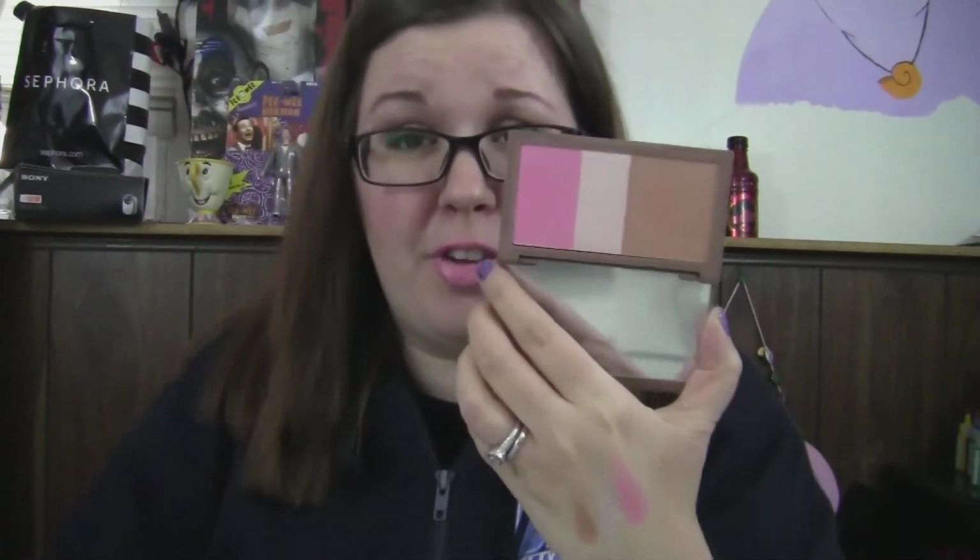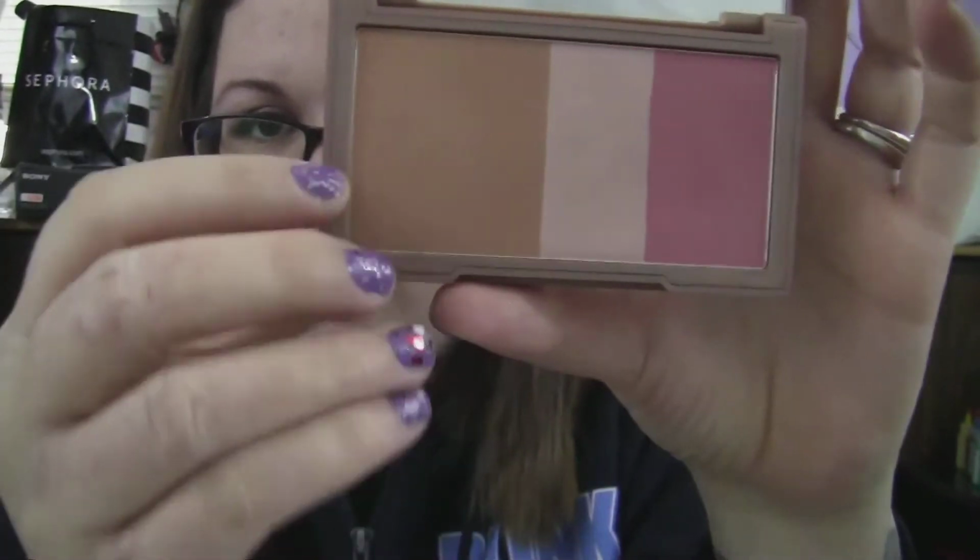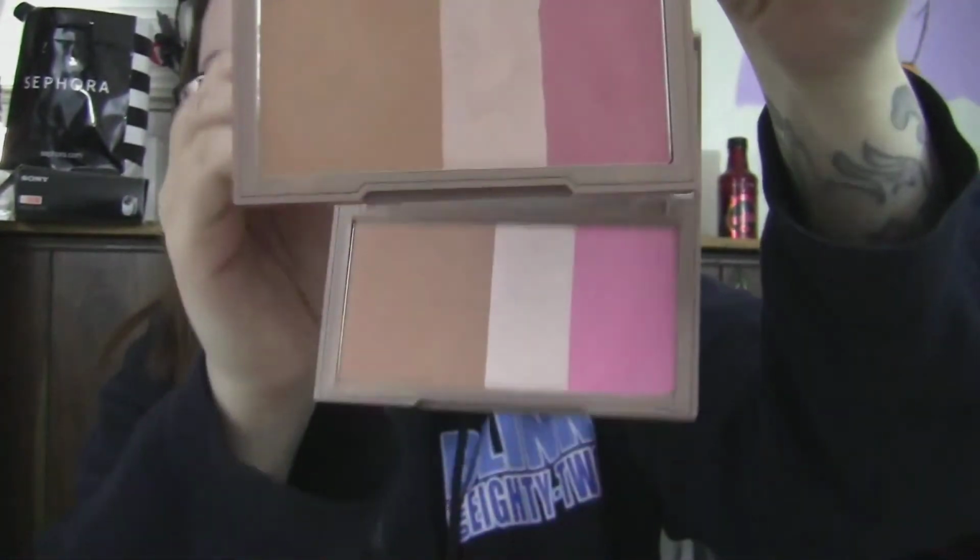I also, when I first saw this, thought that this blush was going to be the same thing as the Quickie blush that was in the Anarchy face case, but it's not. That one's way more bright and more powdery. But now to compare, because I figured I would do this since people are going to ask about it. This is the original one. You can see it's darker, with more muted colors. Let me hold them up together.